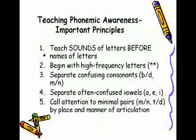Teaching phonemic awareness, there are some very important principles to keep in mind as you teach phonemic awareness as phonics. First of all, as I've already mentioned, teach sounds of the letters before the names of the letters. Begin with high-frequency letters. They're going to be designated as 2 stars in the slides that come. You want to, in the beginning, separate confusing consonants like p, d, n. Notice how b, d come very close in the alphabet, and m, n come immediately next to each other, which is another reason why you wouldn't do it just by alphabet.